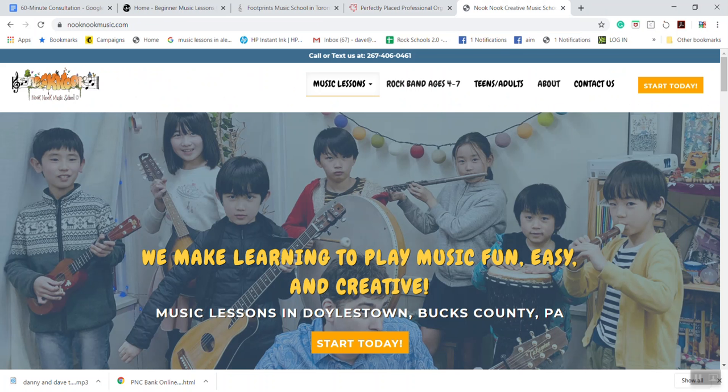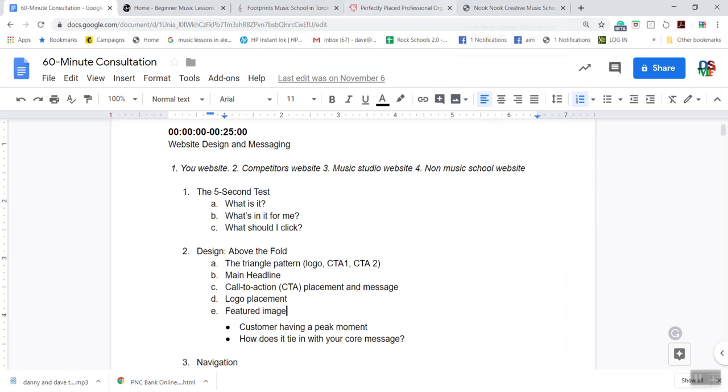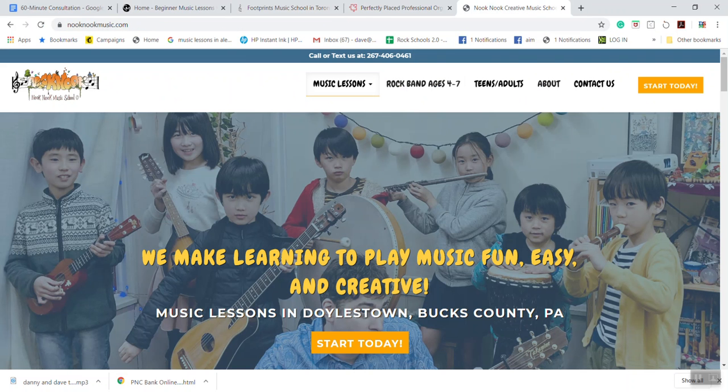Nook Music, logo in the left, call to action in the right, call to action in the center at the bottom. These 3 points create a triangle. Okay, so they got that. The main headline, we talked a little bit about what they said already. They had the secondary headline. They probably want that for SEO. I'm not sure if Google's going to even read that, but that's probably why they put it there. Looks good.